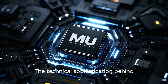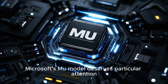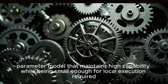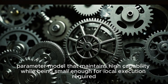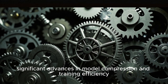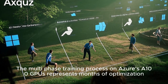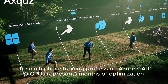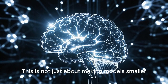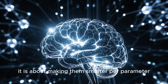The technical sophistication behind Microsoft's Mu model deserves particular attention. Training a 330 million parameter model that maintains high capability while being small enough for local execution required significant advances in model compression and training efficiency. The multi-phase training process on Azure's A100 GPUs represents months of optimization work to achieve this balance between performance and portability. This is not just about making models smaller, it is about making them smarter per parameter.